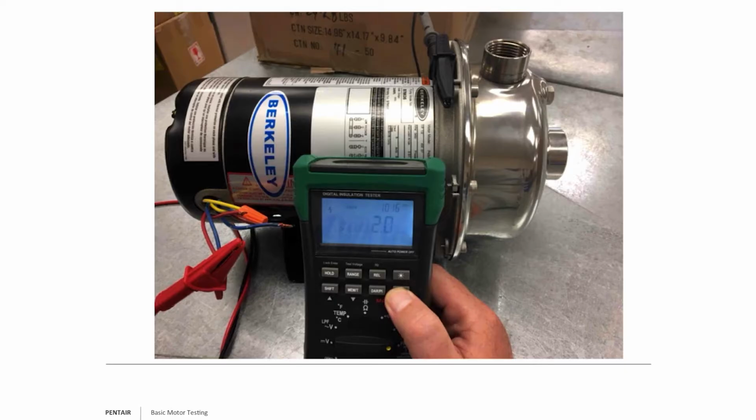Insulation checks. When you're checking insulation, I highly recommend a meg ohm meter, a megger. And what a meg ohm meter does is it sends voltage down into the insulated wire, trying to get it to go to ground at high voltage. Often, as you see here, we have it set for 1000 volts, and we're measuring 2 or greater gigaohms. So I know that motor insulation is fine.